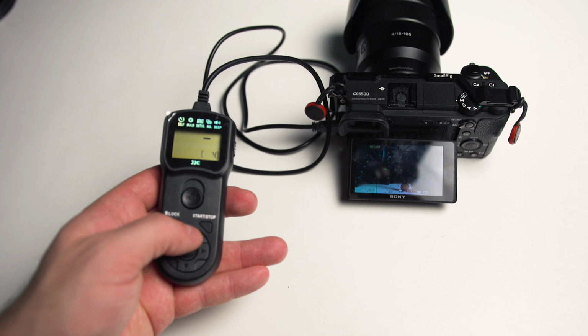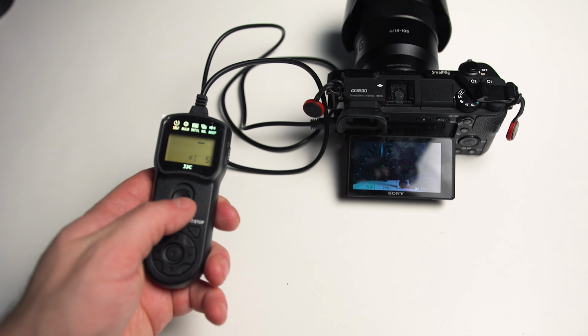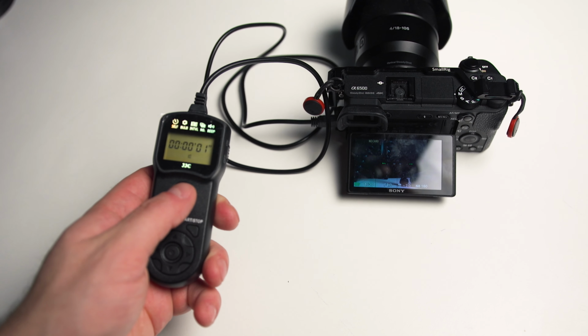Same with the bulb mode. This lets you input a specific amount of time for your bulb mode instead of you having to sit around and tap your shutter button to turn off bulb mode. And then you can also control the intervals and automatically shoot every certain number of seconds, minutes, or hours.